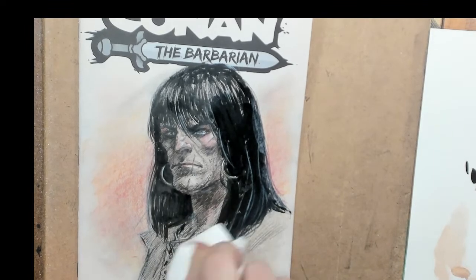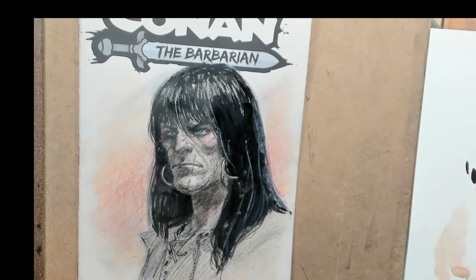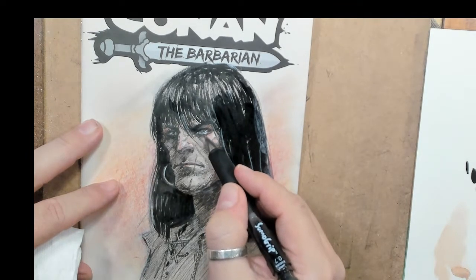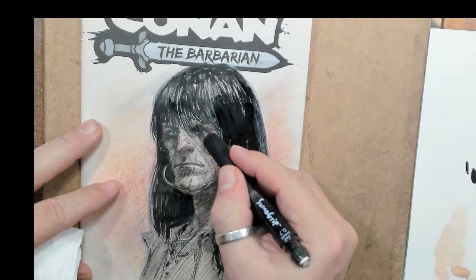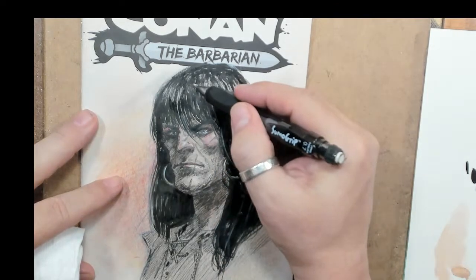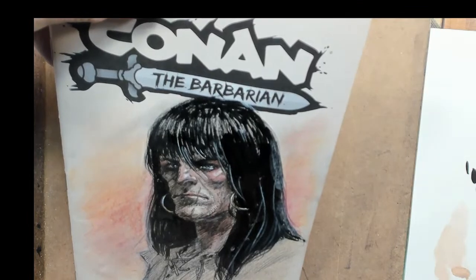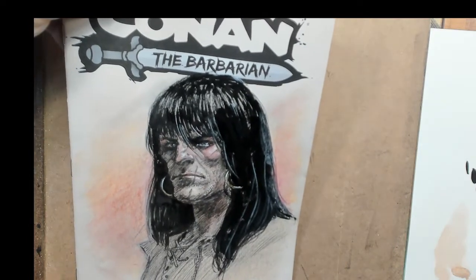Some of that color going around a bit more. I'm even going to push back some of this white. A bit more pencil. Oh, the tweaking is happening. Anything that pops up too much gets pushed back. Well, all I gotta do now is hit it with some fixative and it's done.